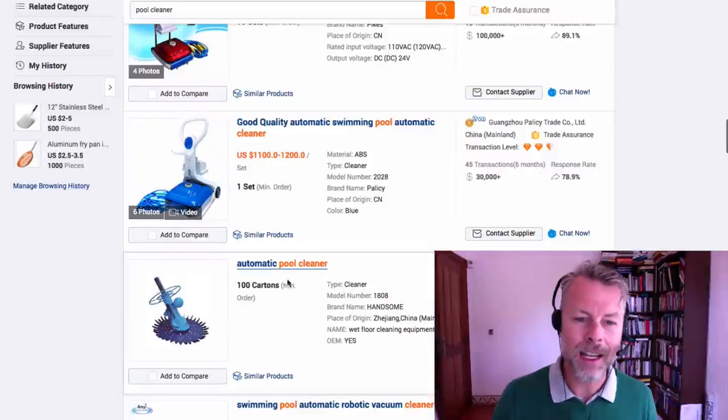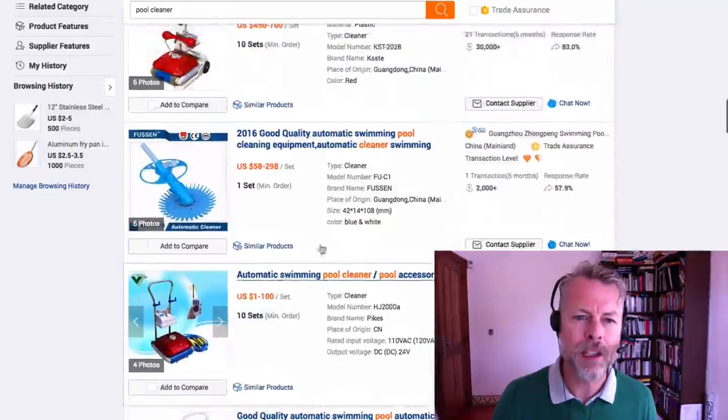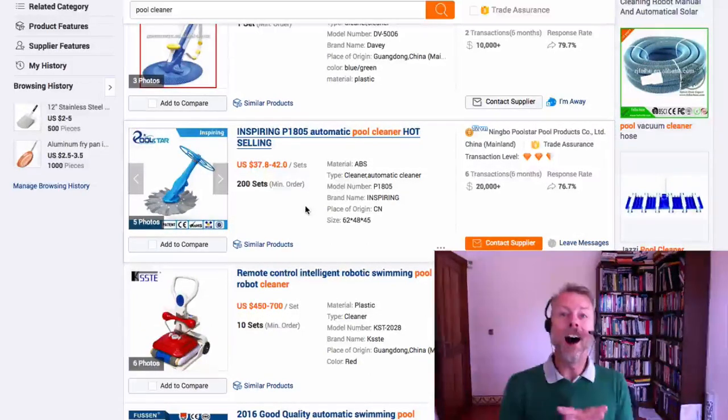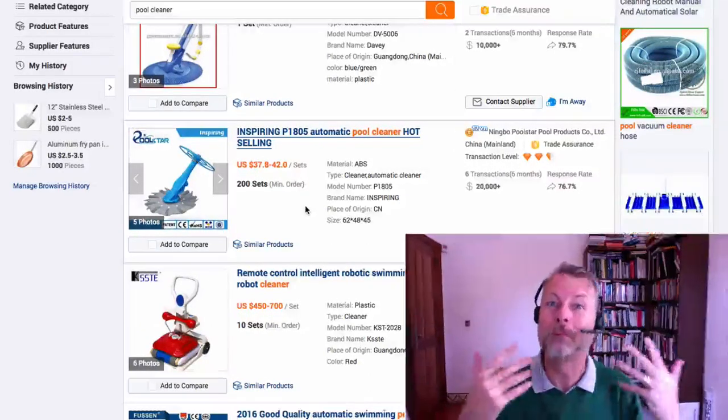Without a shadow of a doubt, I can get 100 here. It doesn't give me a price though, so I'd need to go and look at that. 40 at 200. So I'd need to go and work out my figures. But the bottom line here is that I can buy them in such a way that I can make a good profit selling them on Amazon. So this is a really, really good product.